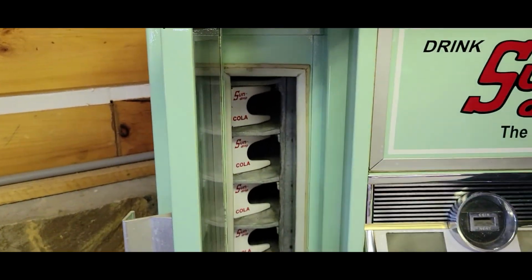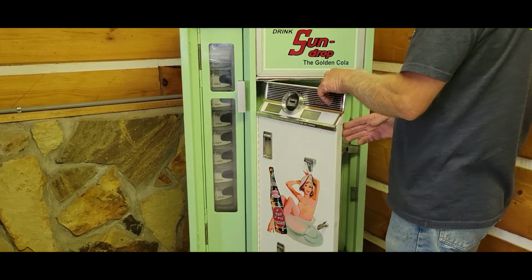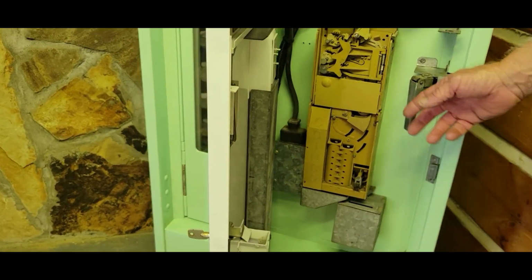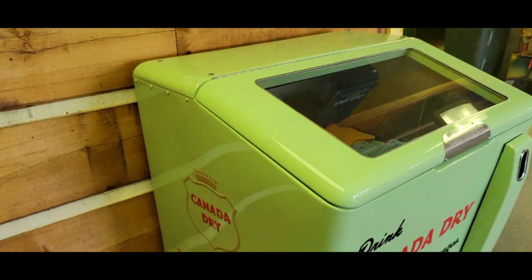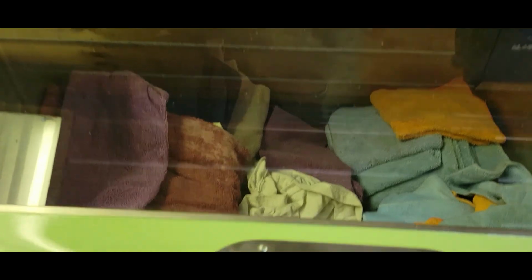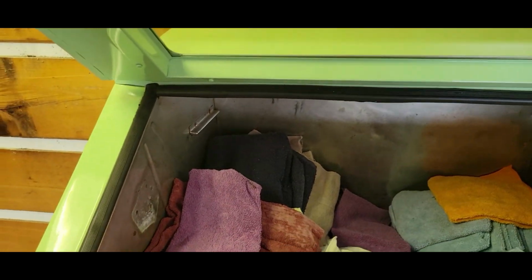Yeah, man. Oh man, that looked good in my shop. Oh, you cleaned that up really good. That's an up-to-date mechanism too. Somebody, I didn't put it in there. Oh man, look at this here. This is cool. Wow. New gasket.